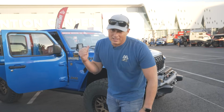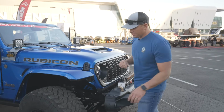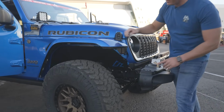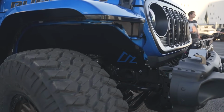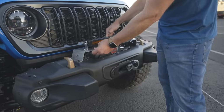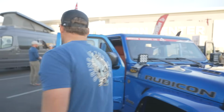All right, I have the American Adventure Lab 392 Wrangler here that has some really cool features. First, you got the fender chop that is their custom product, and check out their inner fenders. Super clean, I love their logo. We also have a light mount right here that allows you to get your light bar up and above your winch, but in the back is really where the magic happens on this thing.